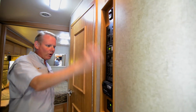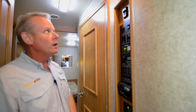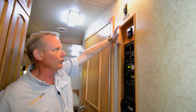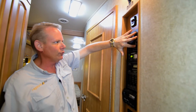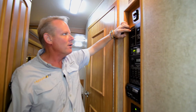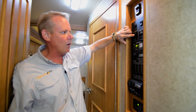Right here's what I always call the brains of the coach. You've got pretty much most all of your controls for the motorhome. Starting up at the top, we've got slide-out controls. Here's the electric hot water heater. You've got your generator on-off switch. This has 575 hours on the gasoline generator. You've got a water pump, your gas hot water heater.